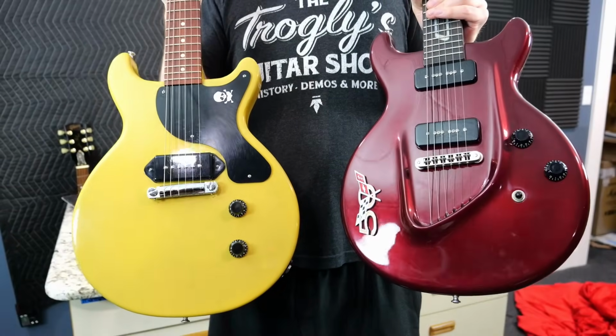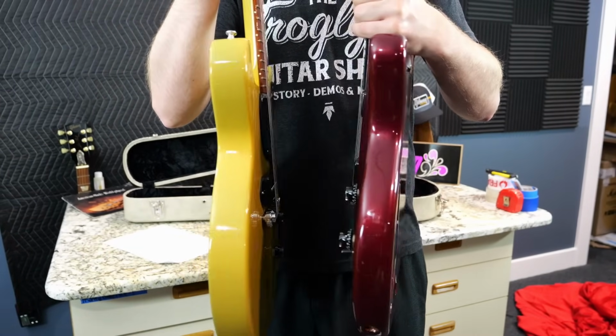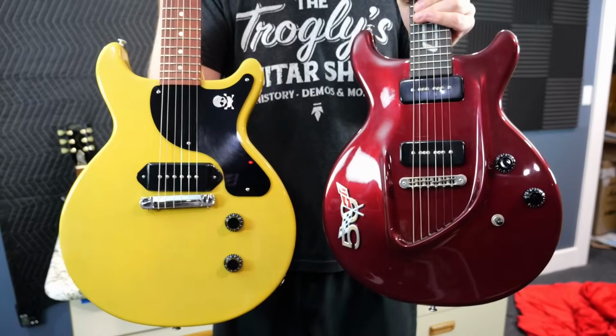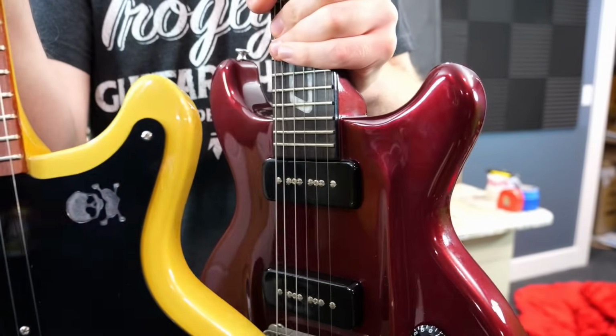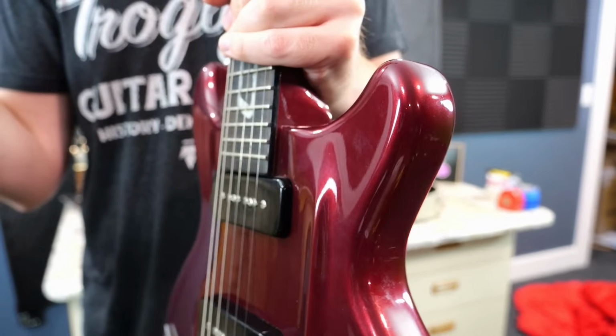Here's a Billy Joe Jr. I have for comparison's sake here. They're usually flat slab bodies, but you can tell that this one is just completely sculpted differently. Even in like the pickguard areas, this is no longer a blocky looking guitar. It is very rounded. It's to match the car's contours.